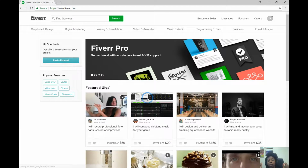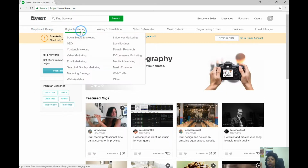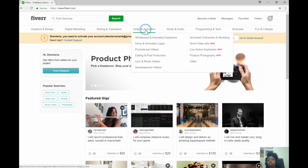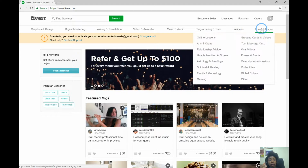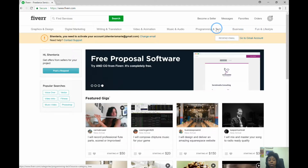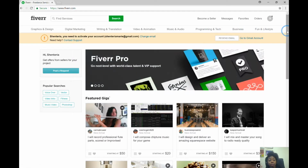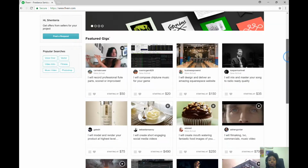So now when you come here, you will see these different categories, and then you'll see subcategories that pop up underneath them. Now, all of these are available on Fiverr as services for people to either pay for or to actually get paid doing. So you'll be a seller. And here we can see, as it says right here, let's see, go back up.